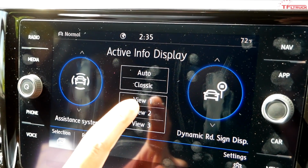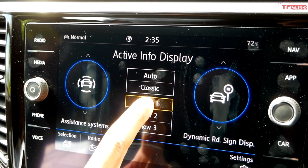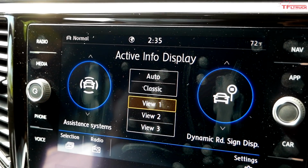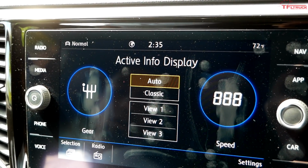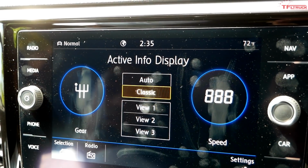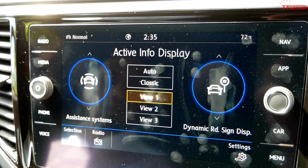And of course, if I'd like to, I can press and hold on a view to store it. I see. So you can store 3 different customs. What does the classic one show you if you hit the classic? So, auto, your gear and speed. Gear and speed. Classic, it's the same thing. Gotcha.